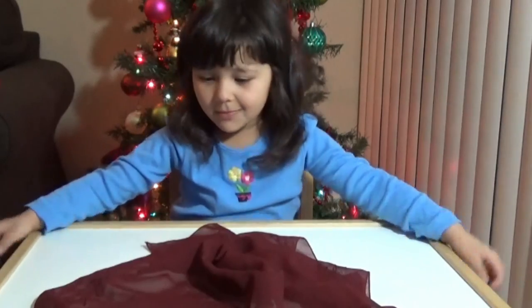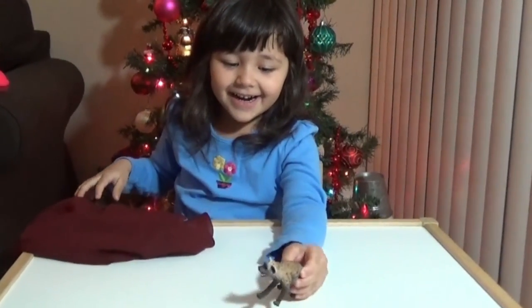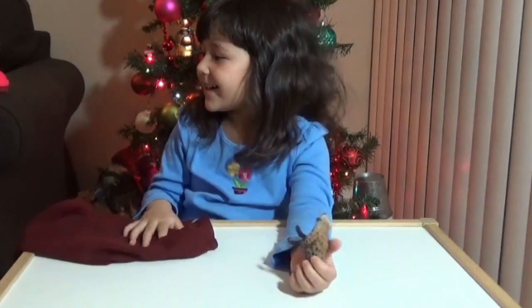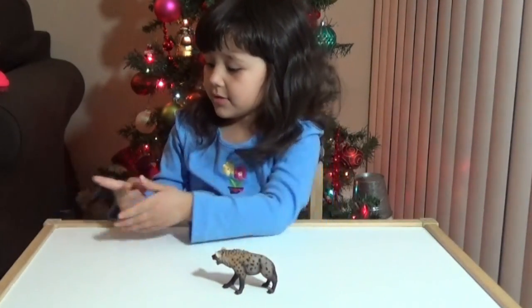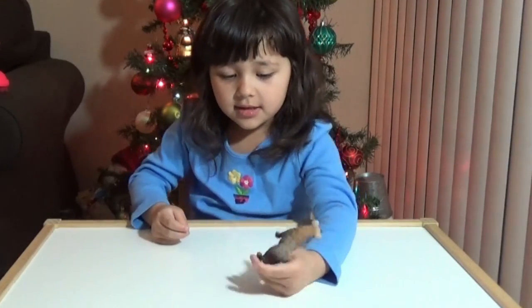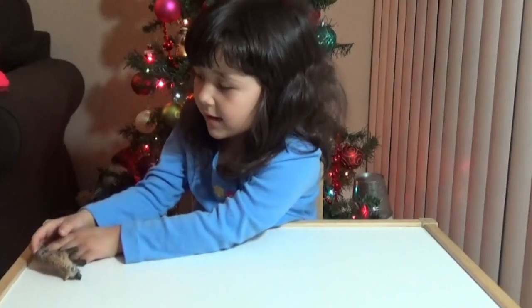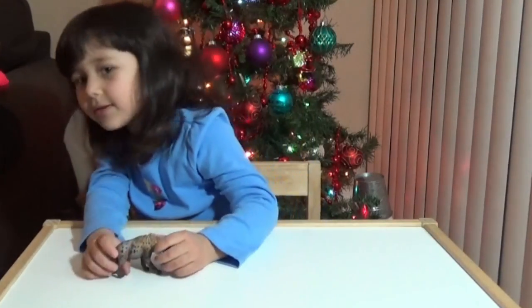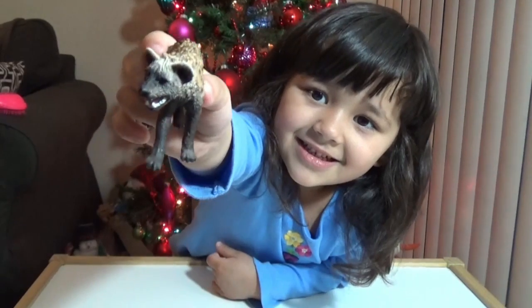You can open your eyes. Hyena! Who's this? Hyena. We have two hyenas? Yeah, we have. That is an African dog. This is a real hyena. Yes, really. Can you show it to the camera?